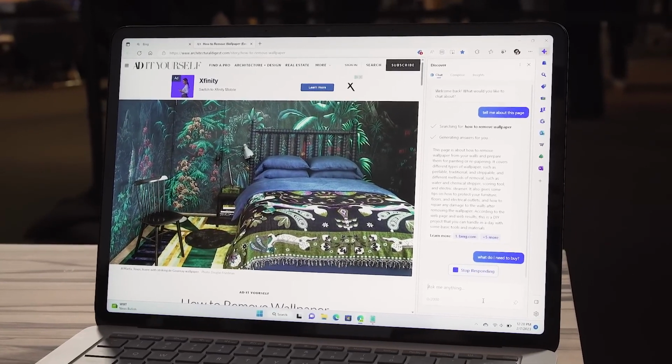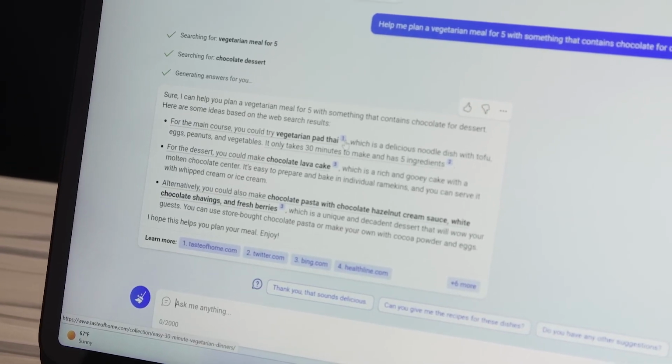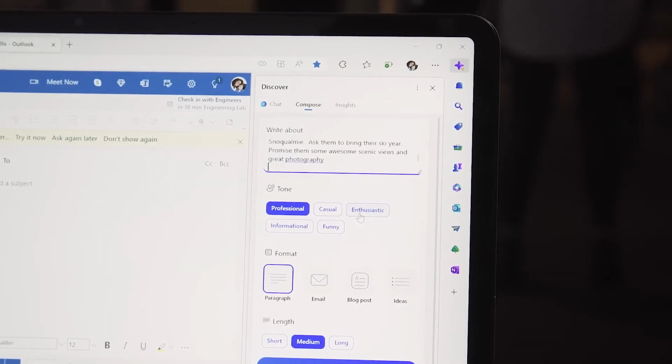I haven't spent that much time with it yet, and I can't wait to go into a deeper dive to tell you more. For now, though, what's also interesting is you can go over to the Create or Compose panel, and that unlocks a lot more features. Probably the most relatable use case of this feature is in writing emails.